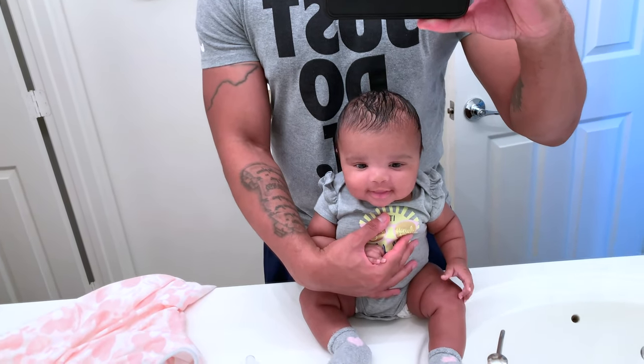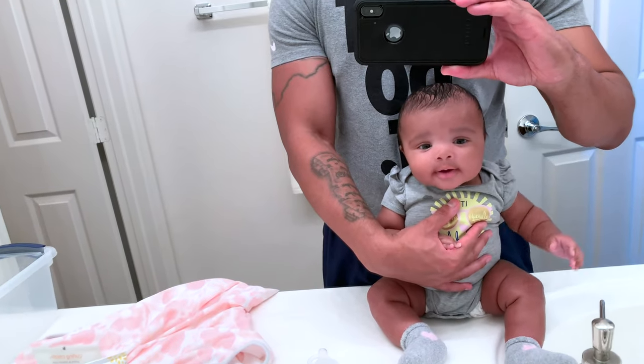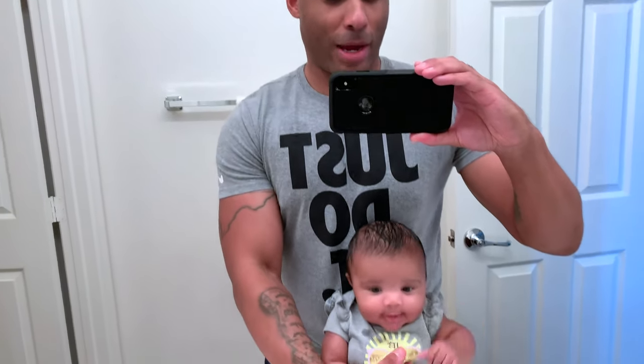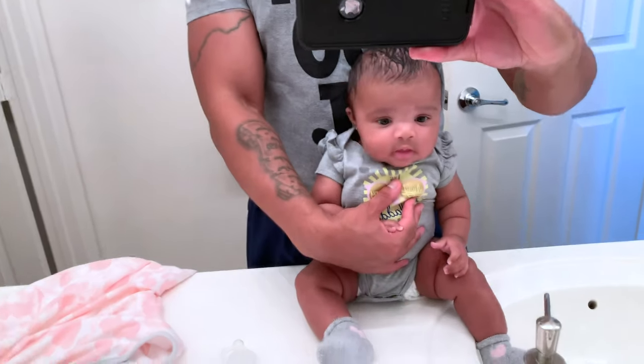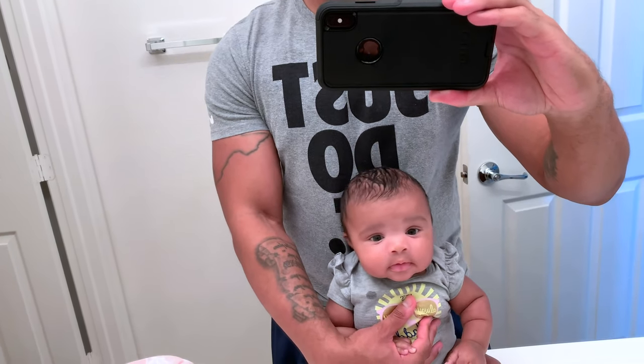Mads is clean and looking at herself in the mirror. She likes doing that a lot. I don't know how to do hair, so my wife's probably going to be like, that looks absolutely horrible. But she's clean. We did, in fact, do bath time. So that's exciting, right, Mads? Yeah. Oh, she nodded a little.